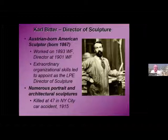Karl Bitter was born in Austria in 1867, so he was in his late 30s, 40 years old, just at the right time for the St. Louis Fair. He had worked at a couple of World's Fairs before, including being director at the 1901 Buffalo World's Fair. And he was known by many of the people that he worked with for his extraordinary organizational skills. And he was appointed head of the LPE, Director of Sculpture. And he did a whole lot of work on his own besides managing this effort, which probably took all of his time for about 2 years.